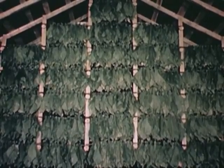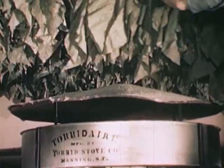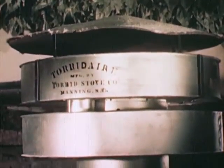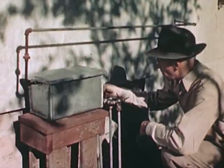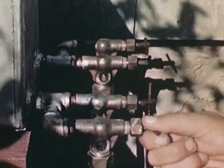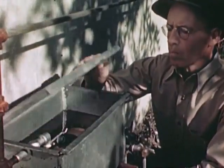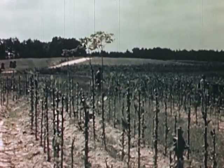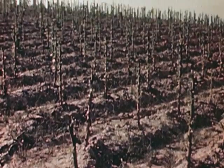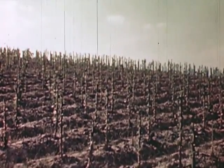The heat required to cure bright tobacco used to be supplied only by smoldering log fires, which had to be tended night and day for 4 or 5 days. When Mr. Whitehead's barn is full, he simply turns on and adjusts an oil heater. Now the barns are full and the fields are empty. Abundance grew.